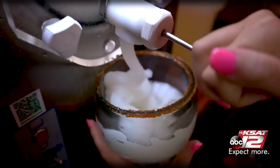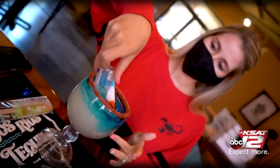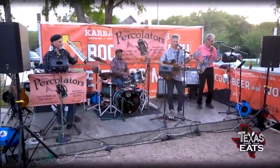The bar is serving up some wild drinks as well, something you'll need after finishing the Inferno Pizza. Look at this drink. They were kind enough to call this the Texas Eats Bomb Pop Margarita, all right? It's got a Bomb Pop popsicle inside of it. And look at that, that thing's just dripping, it's covered in it. It's got margarita as the base, and then it's got this little, look at that. Oh, it's got vodka in it as well. That's good. Okay, hold on. You gotta try the bomb pop with it. Oh, it's messy. The Green location offers lots of outdoor seating and occasional entertainment from live bands.